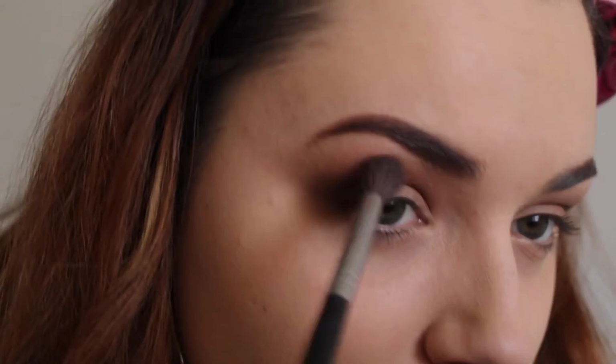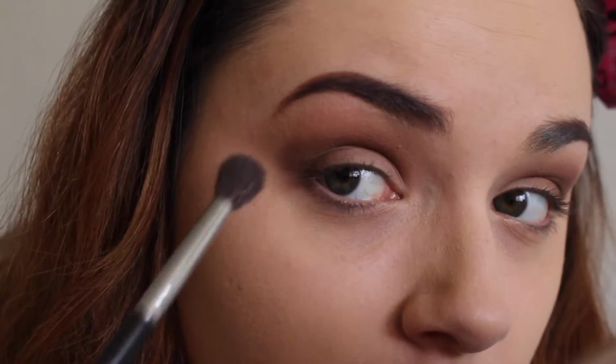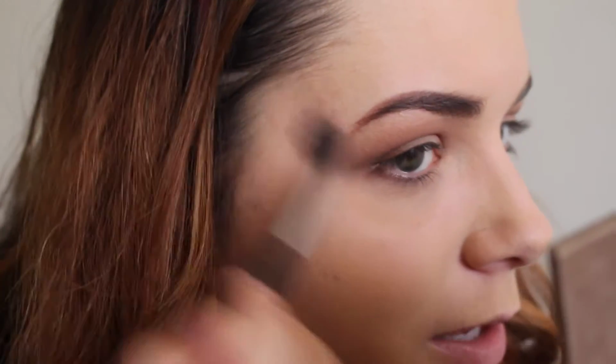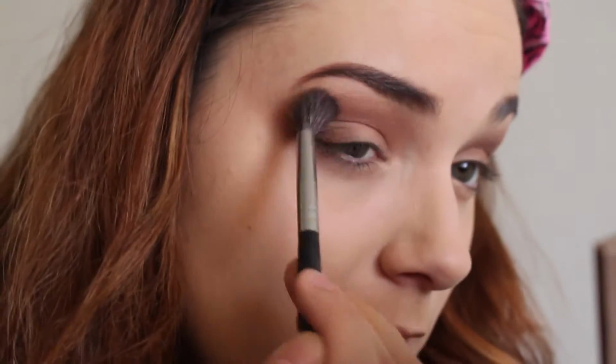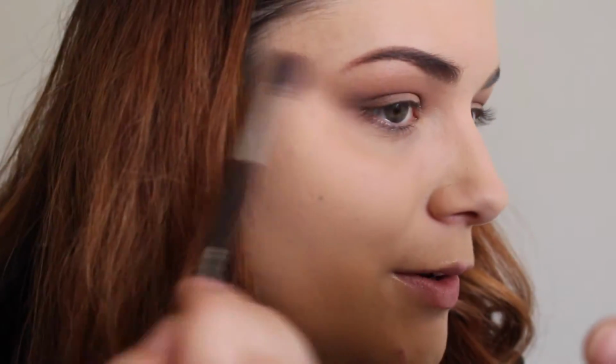Blend out in there a little too, and yeah, it doesn't have to be perfect. I'm not really trying to be perfect. I'm never gonna be perfect. But I'm gonna show you what works for me with my skin and with my eyes. Also, moisturize your eyes, ladies. Okay? I've been trying to remember to do that lately, but you really do have to moisturize your eyes.